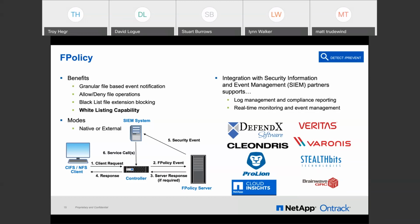Okay. Sometimes we talk about budgets could be a problem, right? So it could really come down to, do you have the budget? Because there is a cost with that third-party server, whereas the native mode is free. Okay.